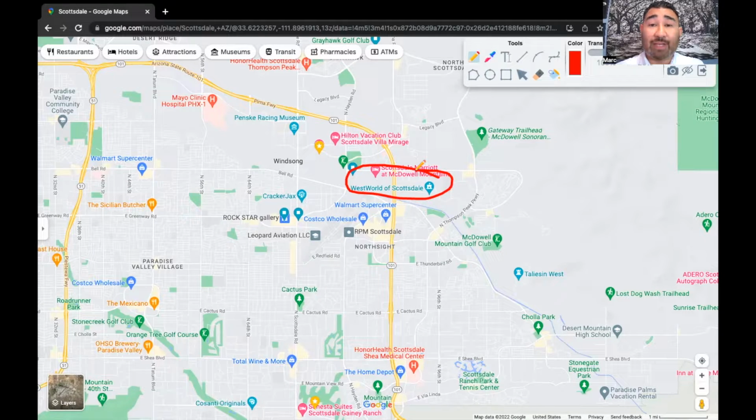A couple of the big events that I know of that they have is the Barrett Jackson car auction. So every year the Barrett Jackson car auction comes, and it happens during a great time of year towards the end of January, the beginning of February. You're going to have an opportunity to see all kinds of classic cars, and it brings in so many different people and a lot of celebrities as well.